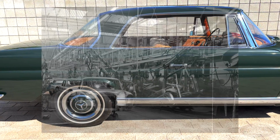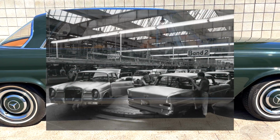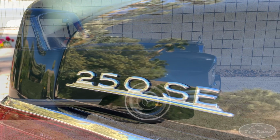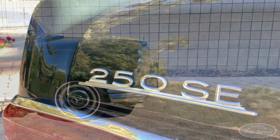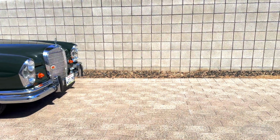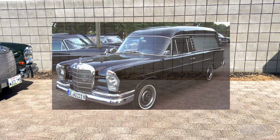5,259 250 SE models were built between September 1965 to December 1967 in Stuttgart, Germany. What does the 250 SE designation mean? The 250 is the 2.5-liter engine, the S for Sonderklasse or special class, and E for Einspritzung or fuel injection. The W111, 112, 113 series was also used for ambulances, police cars, taxis, and even hearses.